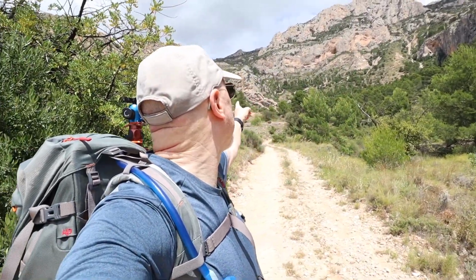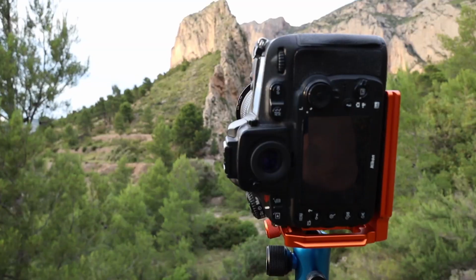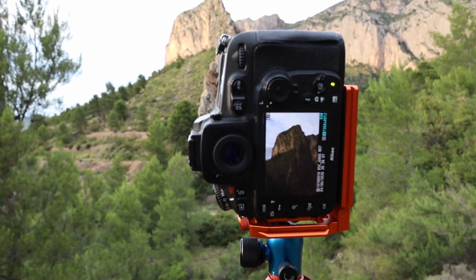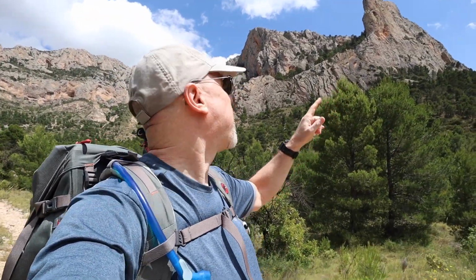Okay, I've almost finished the worst bit of the hike, which is the long uphill stretch. But that's the bit that goes through the woodland, so it's always worth doing. And up there behind me is the ridge where this trail joins the upper trail. And that's the ridge that I photographed in my last video, the pre-sunset image. I always love the view of the mountain from this angle.